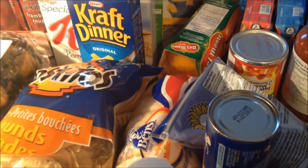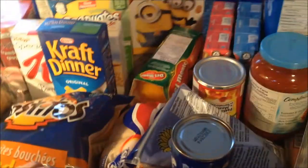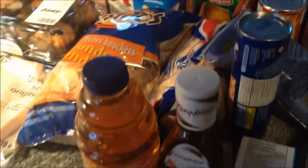I've been craving English muffins. I was watching, I think it was Dana, Miss Diaper D, the Diaper Dirt channel, and she was giving English muffins to her children for breakfast. I think it was her. And I was like, oh, I want English muffins. So I got some English muffins.